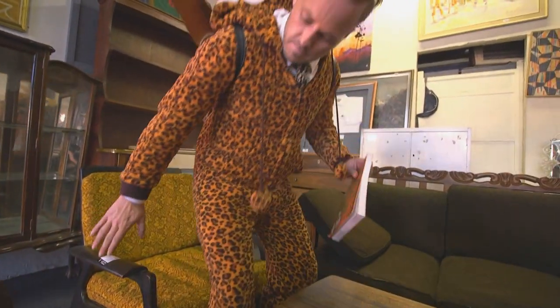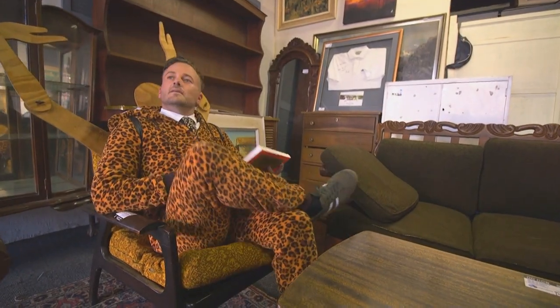We are at the hospice furniture section. I'm busy trying out some chairs. Next thing I turn around, a beer's crawling on a table.